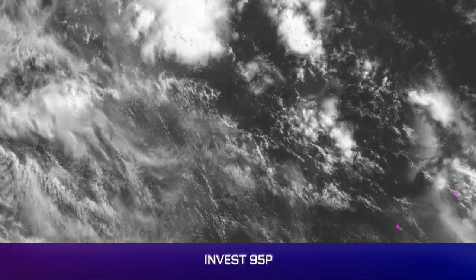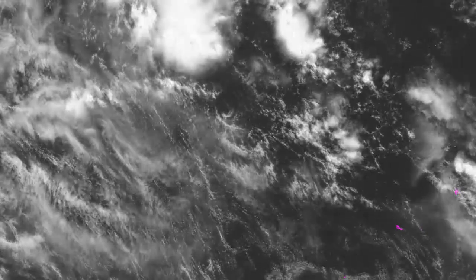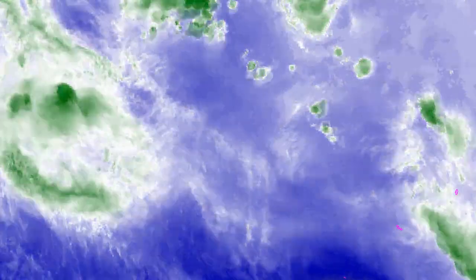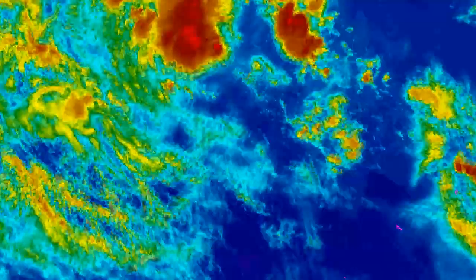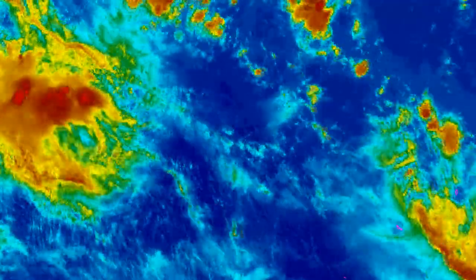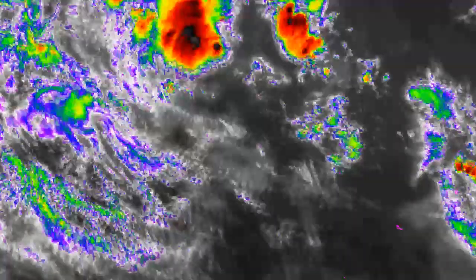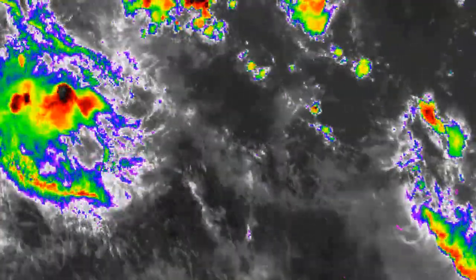So here is some imagery of 95P. You can just about make out a little swirl in the center of the visible imagery there. Some convection just off to the north and northwest is what's left of this system. It did have a chance to be a named storm at one point, but it certainly has thrown all of those chances away, and we're really just showing this to pass the time. This is Invest 95P, which has been living for a few days, but is not going to develop into anything. Pretty quiet across the whole tropical front, which is why we've spent so much time looking at this.